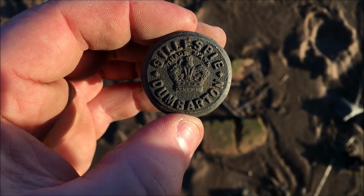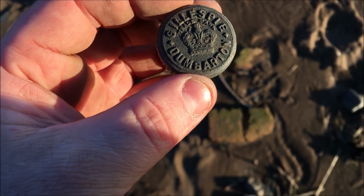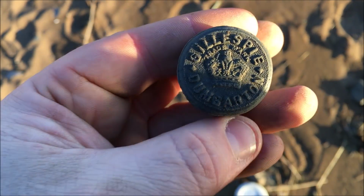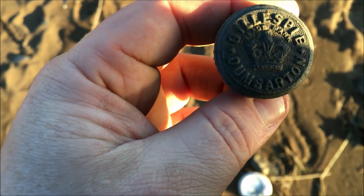Well, here we go, here's a local bottle stopper, which is Gillespie & Barton trademark inward screw. They went in a big bottle. I don't know whether that's beer or not, but yeah, the Martin again, Gillespie, is another local bottle stopper.